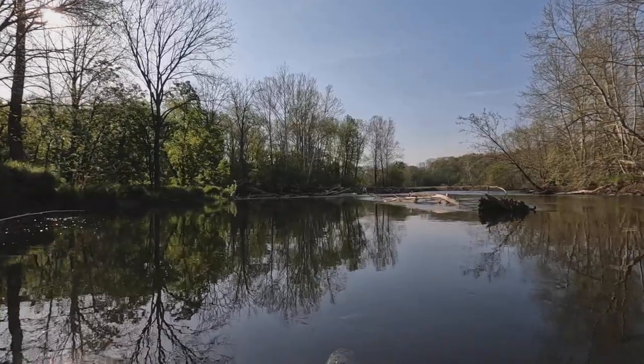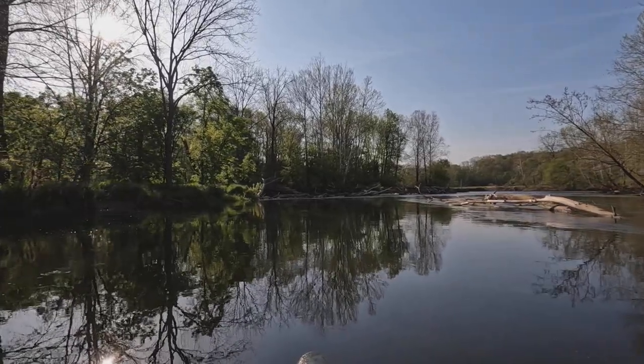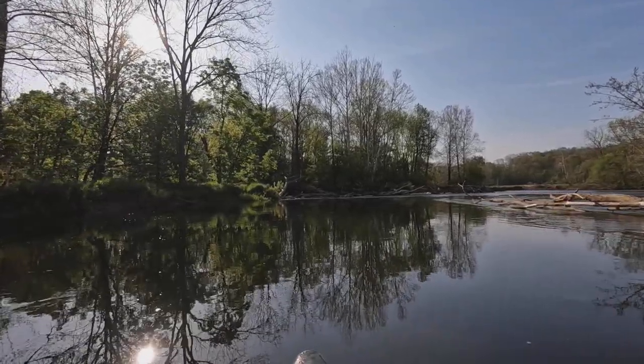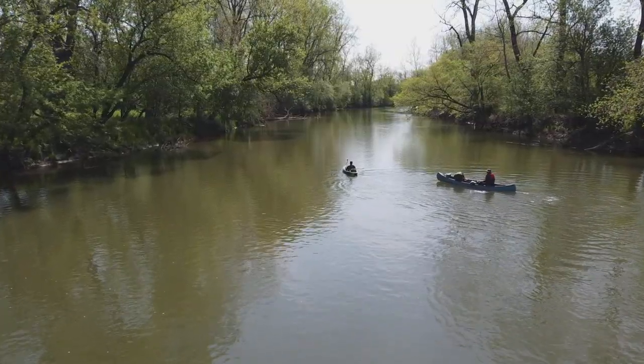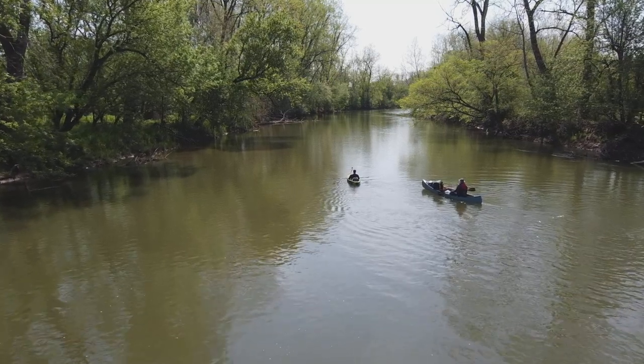We have definitely enjoyed the second half of this river much more than the first half. The first 10 miles was very noisy, a lot of commercial and residential area, but we definitely feel like we're more immersed in nature.